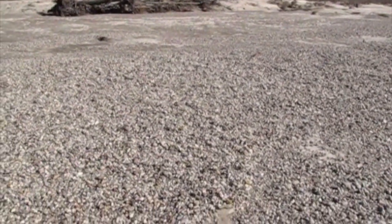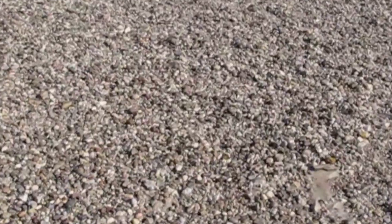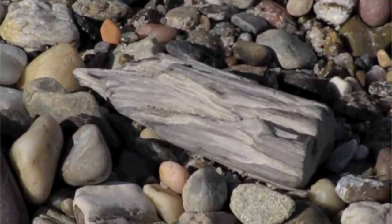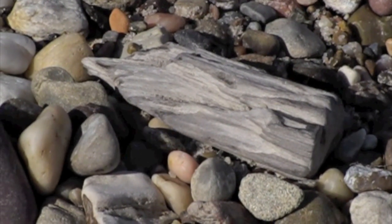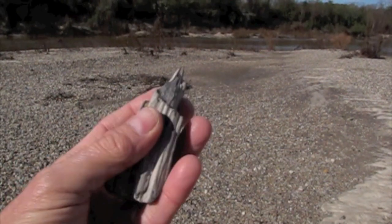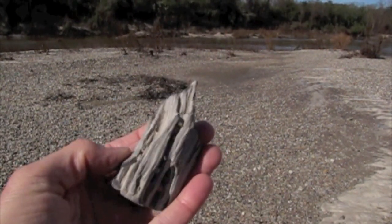There's wood everywhere here. Just take a close look and you'll see it. That's an interesting piece. I like it when you can see the structure on the outside of the wood. That's a nice piece of wood. I wonder how old it is.